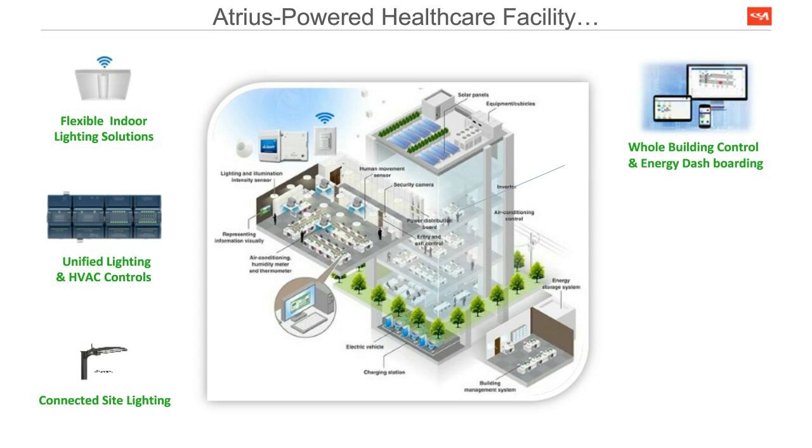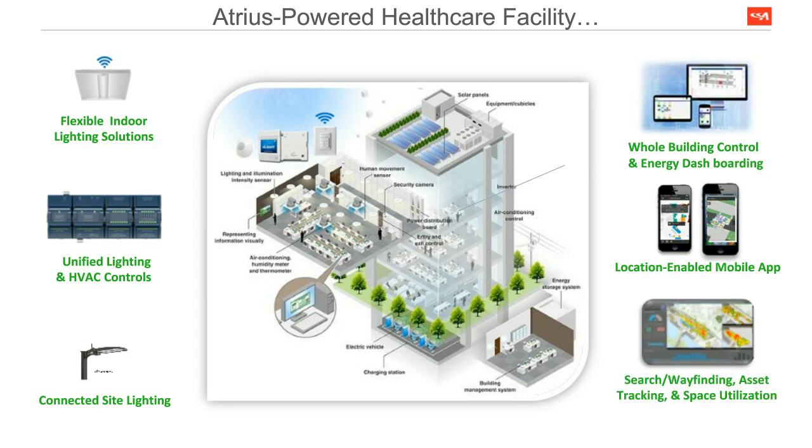But beyond just the energy management and optimization of those assets, we also can start to look at how that infrastructure can enable mobile applications to have real-time location. And we'll talk through some examples for healthcare that are powerful. And then finally touch on the concept of wayfinding, asset tracking, and space utilization. These are really the type of areas that tremendous value will be created in healthcare going forward.